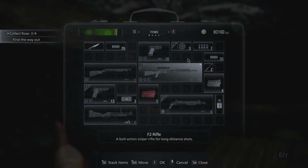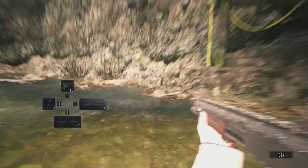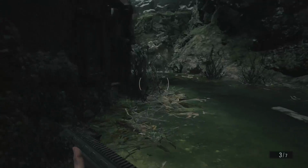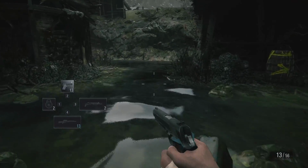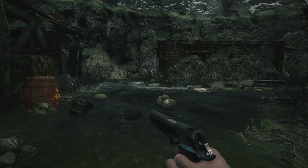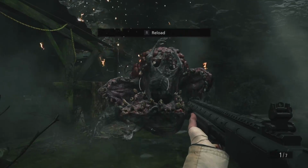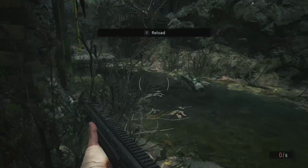Okay, we'll go ahead and throw another one of these down. Run away. Oh. There we go. Got another explosive barrel here, so we'll use that. While we're waiting for him, let's go ahead and grab up some stuff here. Oh, run away.